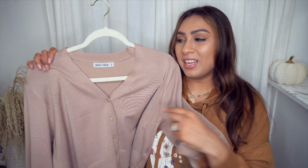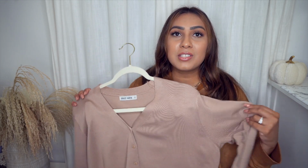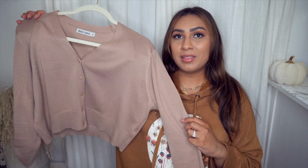I love the little v-neck. I absolutely love this one. I feel like I need another one as a backup because I've already worn it so much. I love it. The material is soft, it's comfortable, it's lightweight, it's breathable. Highly recommend this one. So I did wear this one with jeans before, but to give it a dressier look, if you're wearing this into the office, I have the perfect pair of pants for you.